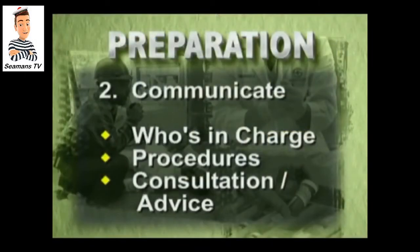Second, communicate. Know who's in charge and how to reach them, your procedures for a medical emergency, and who to call for consultation or advice. Ultimately, the master of the vessel is responsible for the care that's provided on the vessel. The master is free to delegate that responsibility down the hierarchy of officers as they see fit. And then it's up to that individual, based on their experience and their training and their level of comfort.